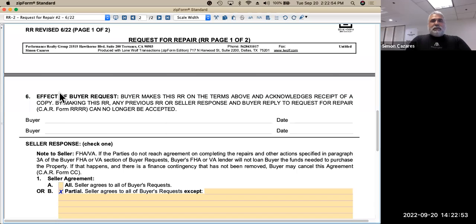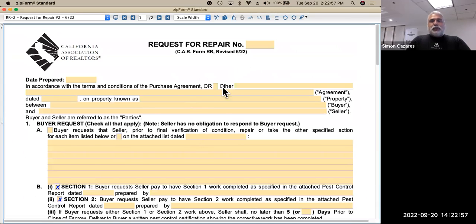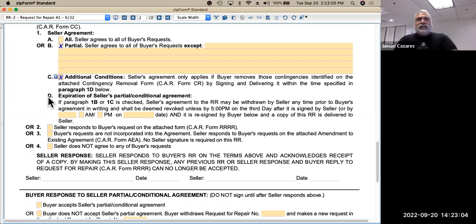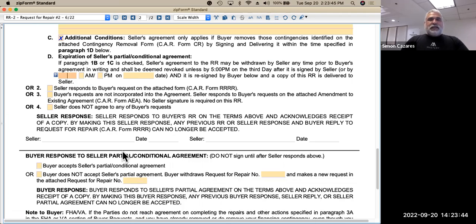Now, this is a new form that came in, I believe this year, June 22nd. So they added this expiration date, which is the best thing because for the longest time, Section D was not part of that request. Section D talked about expiration of seller's partial condition agreement. So I love this because now it gives the seller a time period, right? In paragraph 1B, 1C, and if check, seller agrees to the repair request may be withdrawn by seller at any time prior to buyer's agreement in writing and shall be deemed revoked unless by 5 p.m. on the third day after it is signed by the seller or by, you can put a certain time frame, and it is reassigned by the buyer below, and a copy of this request is delivered to the seller, right?